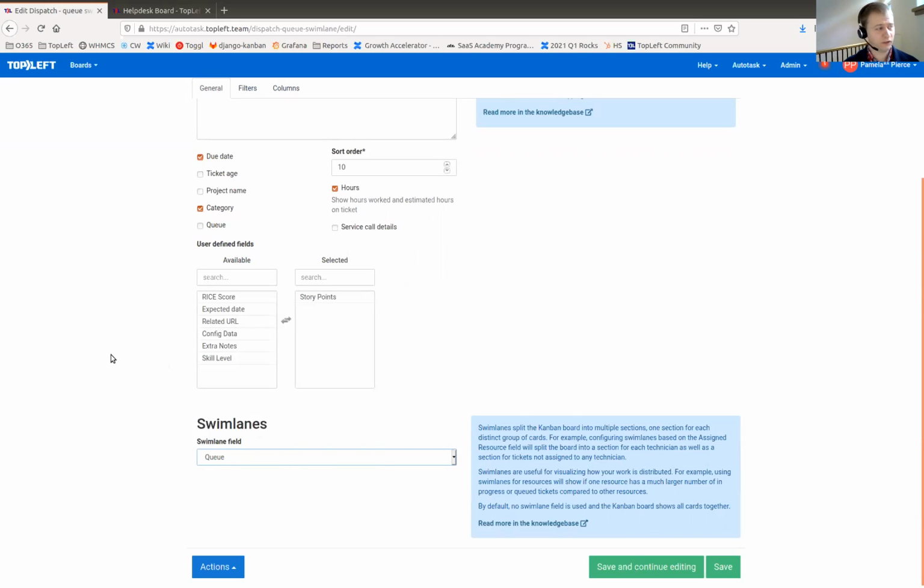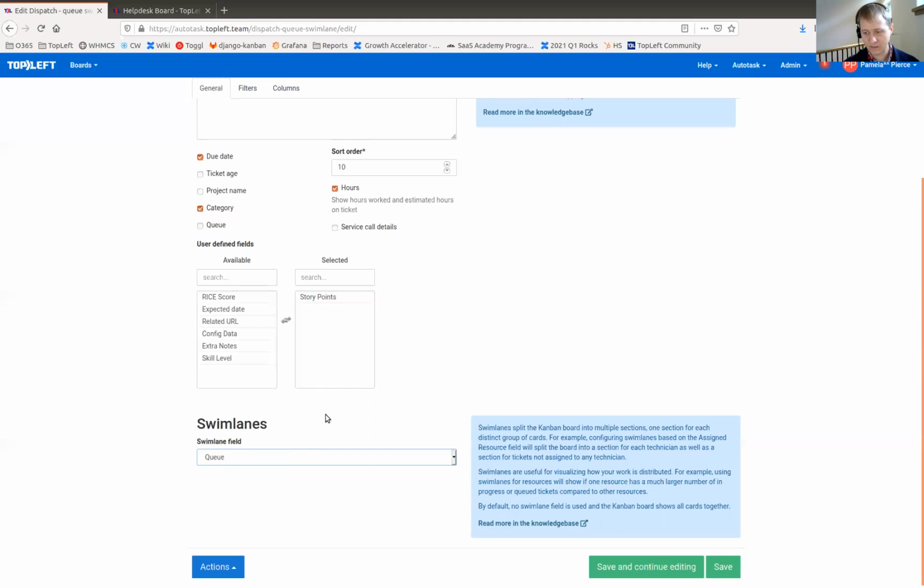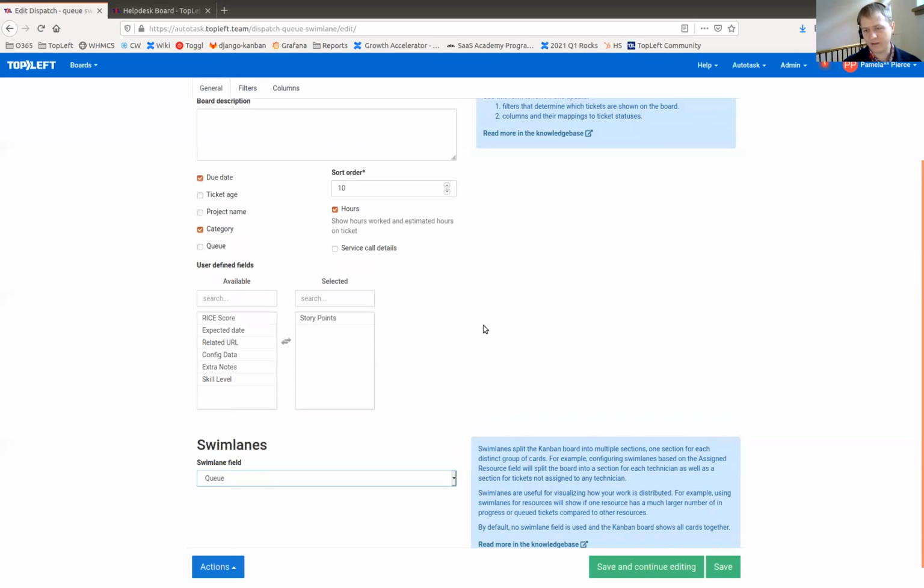If anybody has a real need for numeric swim lanes, then just say so. The main reason we haven't done it is that there hasn't been demand yet, but we're open to suggestions for that. ConnectWise has a more sophisticated way of having numeric swim lanes, so that's why the Autotask one is still listing everything. Obviously, just click save there. We don't have really great example data set up in our environment here, so I won't show you the result of this, but this is very easy to set up, so I think you'll like that.